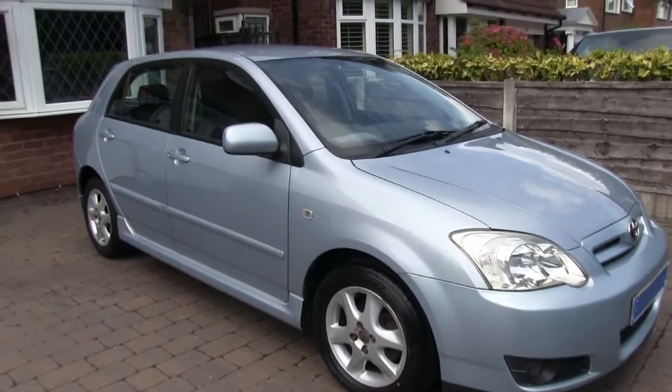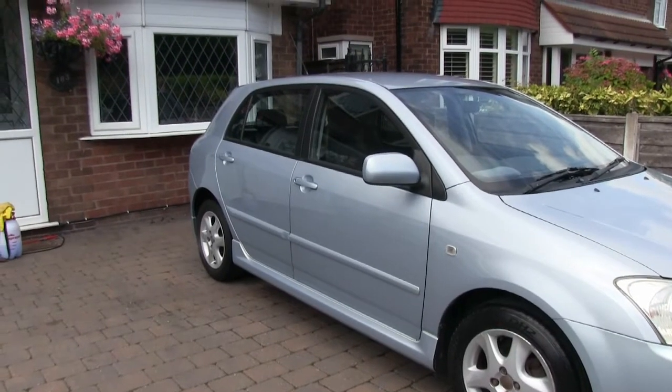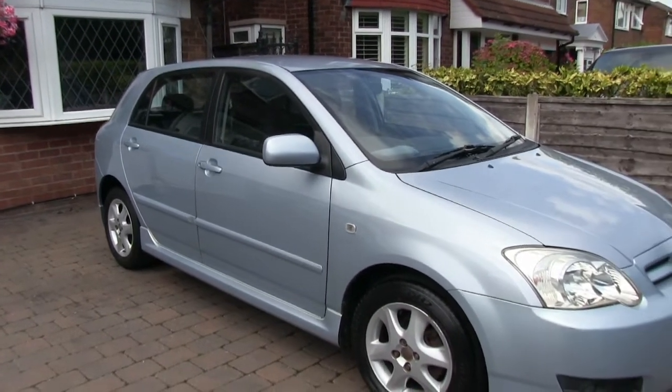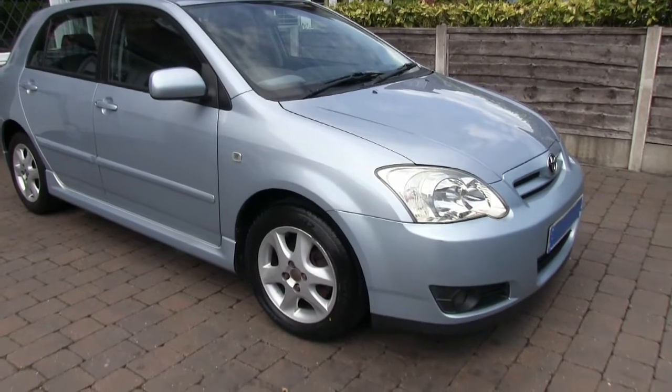So the interior is just a basic valet, full valet on the interior, no point in filming that. It's just basic stuff, but I will film the finished results once all of the vehicle has been completed.